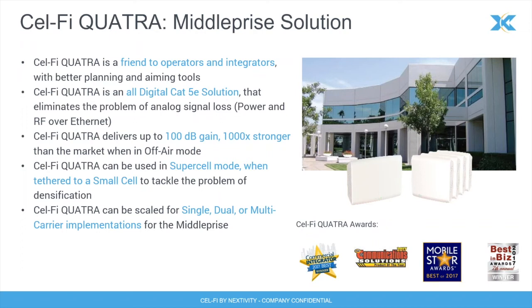Well, first and foremost, we consider ourselves both a friend to the operator and the integrator, as we are creating helpful paths to make both of their lives easier. We're an all-digital Cat5e solution, so traditional buildings should be already wired in many cases with this, and if not, it's a real easy thing to wire. So it's a one-day job to install Cat5, and there's many Cat5 installers. This is an IT skill set that's out there.